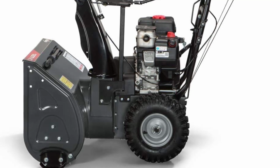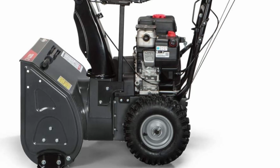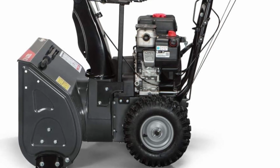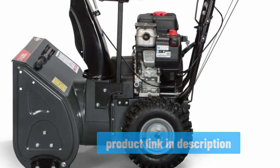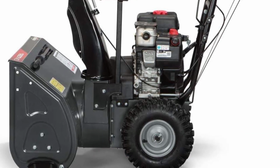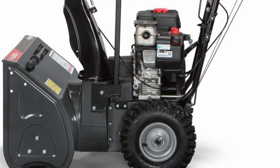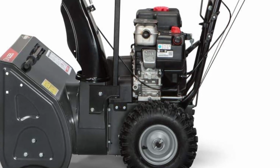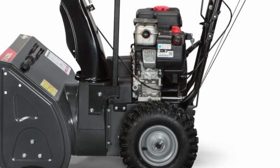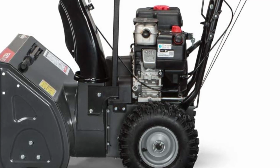It has 5 forward speeds and 2 reverse speeds for maximum control and comfort while you are working. Free hand control allows you to operate the controls with one hand while you guide the machine with the other, and it has an electric start for convenience. We enjoyed using the Briggs & Stratton S1227 and found it more than capable of moving wet and heavy snow. The only thing we can complain about is that it was slightly hard to assemble, but once put together, it started on the first pull.